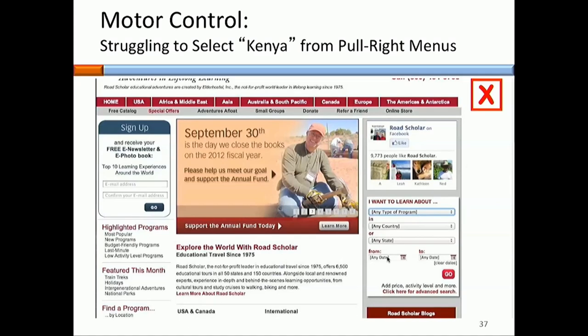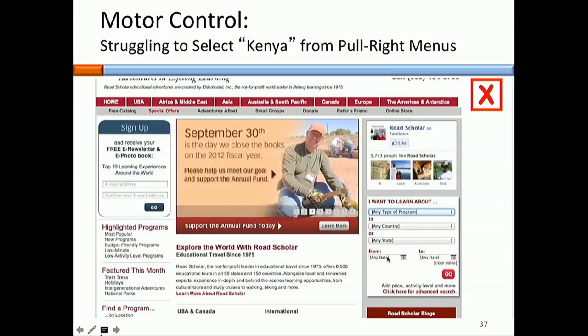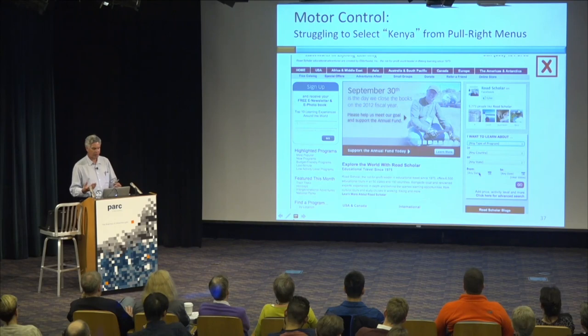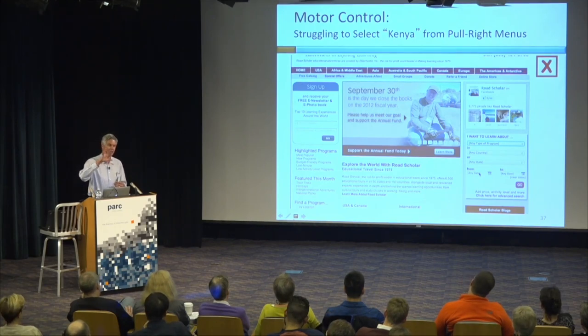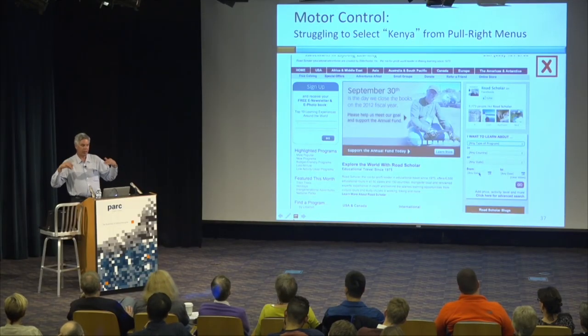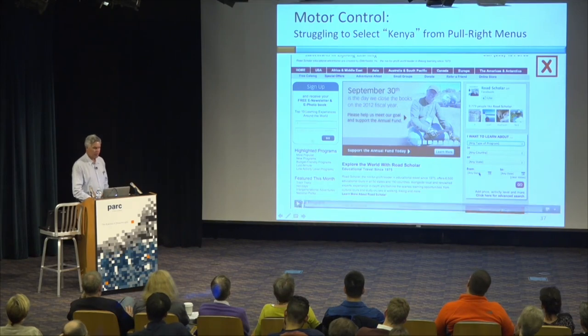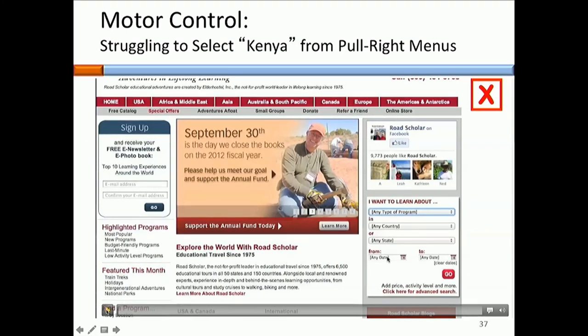So here's an example. Here's a person trying to select Kenya. This is a website that's designed for older travelers. There's a whole segment of the travel industry that's aimed at people who are over 50, because, at least in the developed world, those people have money and time. So here's one of those websites, and a person is trying to select Kenya from a pull right menu.